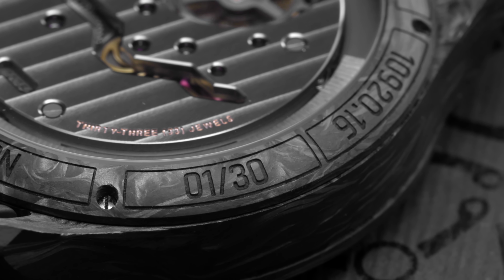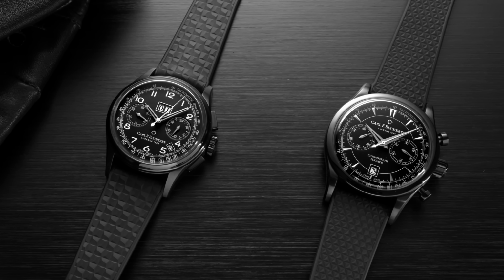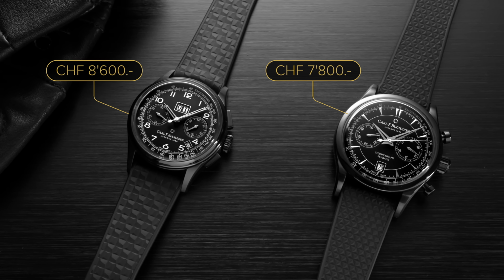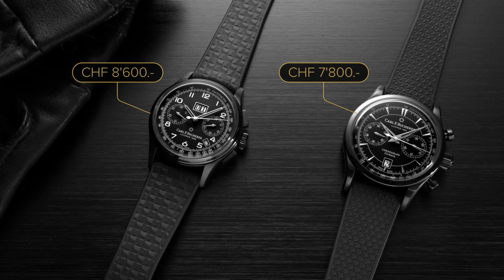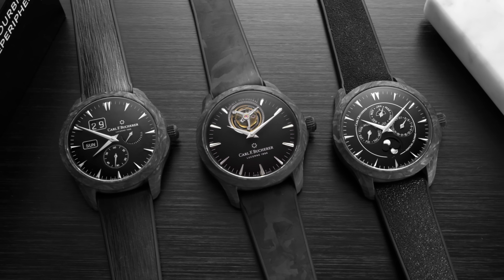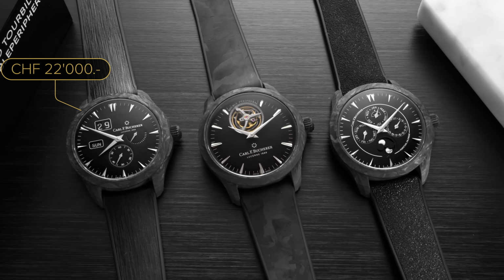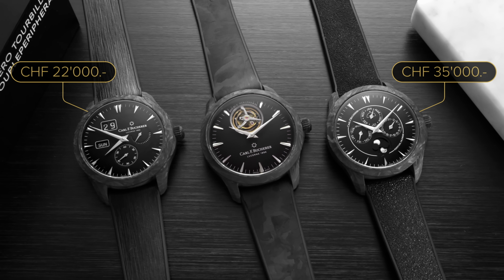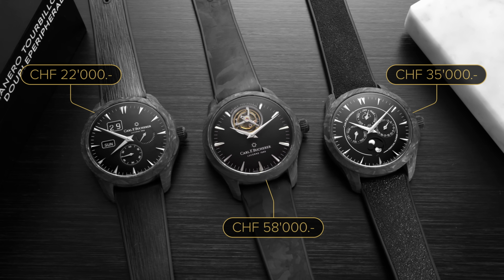For those who are curious, let me give you the price points on all the models. So the Monero Flyback and the Heritage Bicompax Annual are priced at 7,800 Swiss francs and 8,600 Swiss francs. For the type of movement and the overall watch, I think it's very well positioned. The forged carbon pieces are priced as follows. The Monero Peripheral Big Date is priced at 22,000 Swiss francs, the Monero Peripheral Perpetual Calendar 35,000 Swiss francs, and the Monero Tourbillon Double Peripheral costs 58,000 Swiss francs.